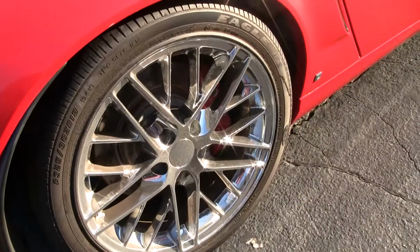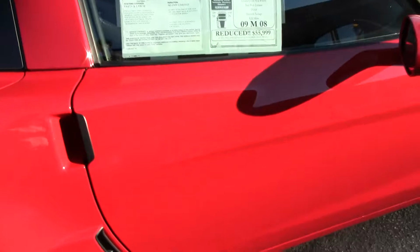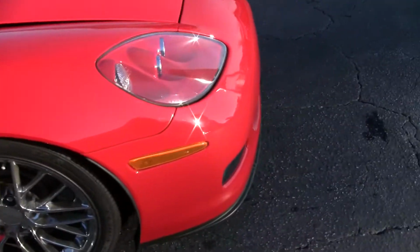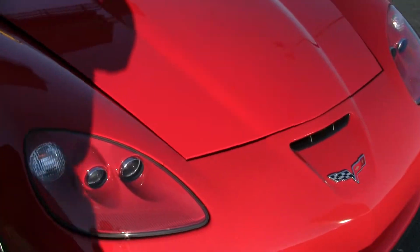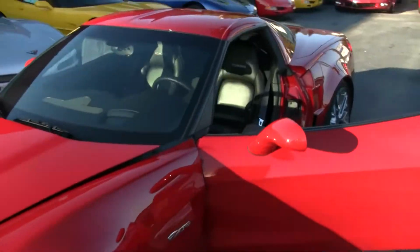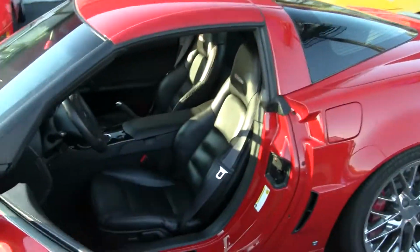8,000 miles on a Victory Red with an ebony interior. Look at the deep shine in this paint. As you can tell, this car has been garage kept, well maintained. We're going to take a look at the interior of this car.